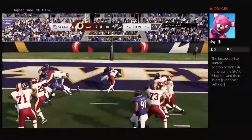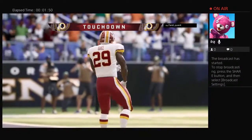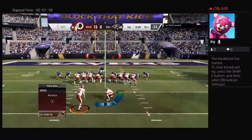Geis, they'll try to run it. And he'll take this into the end zone. Touchdown, Washington. A 5-yard touchdown run. And the Redskins are able to stretch the lead out further.